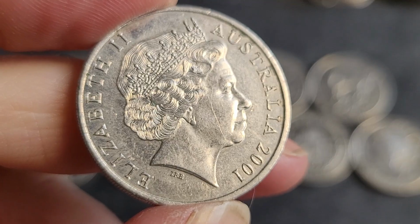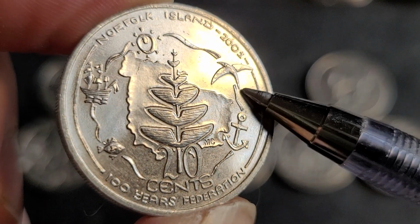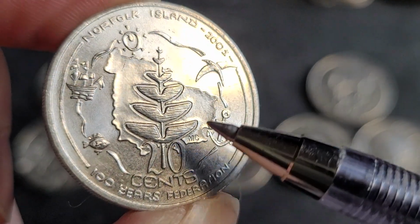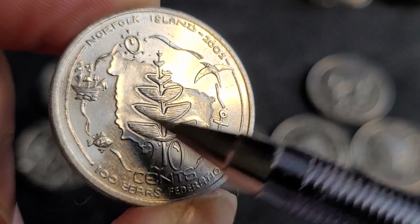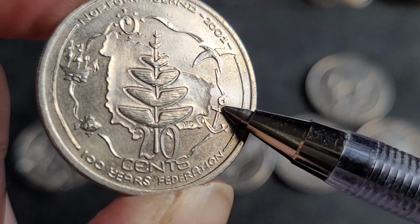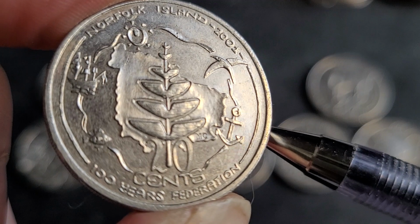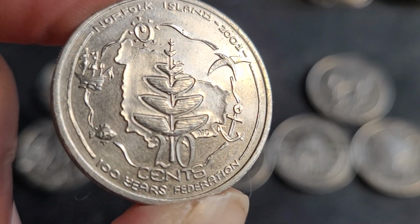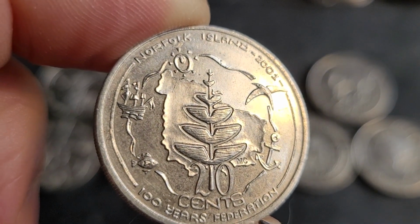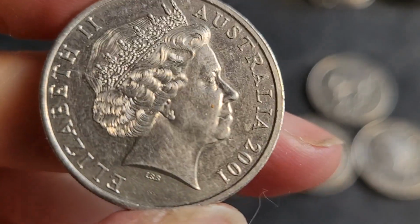Now we have Norfolk Island. I'm surprised they didn't make one for Jervis Bay Territory. But this has a map of Norfolk Island, a Norfolk Island pine, a fish, a bird that might be a tern, a ship that first landed on Norfolk Island, and an anchor. I'm not really interested in ships, so I'm not really curious about what ship it is. Then we've got the initials MC, and those initials stand for Megan Cummings, who was the engraver. A lot of times, the engraver is also the designer. This one is also not rotated.